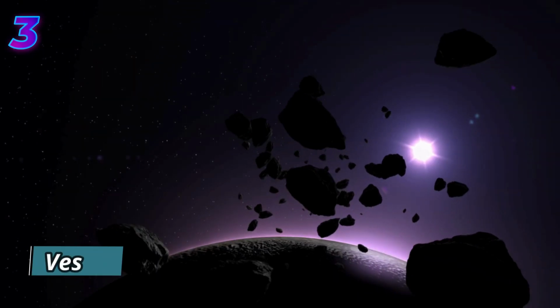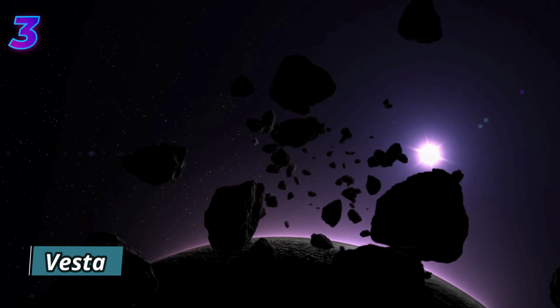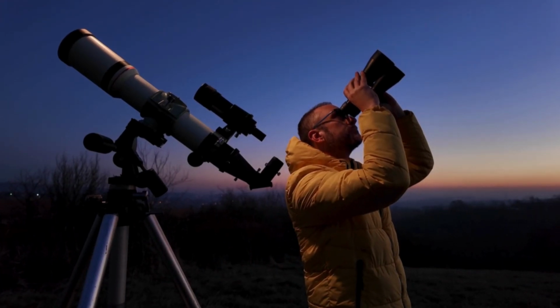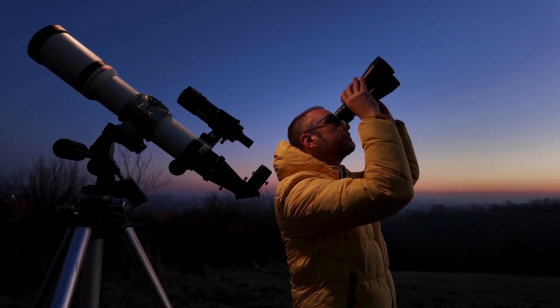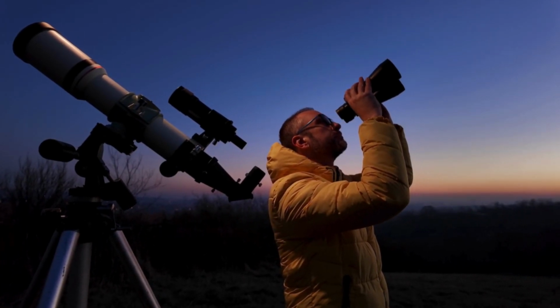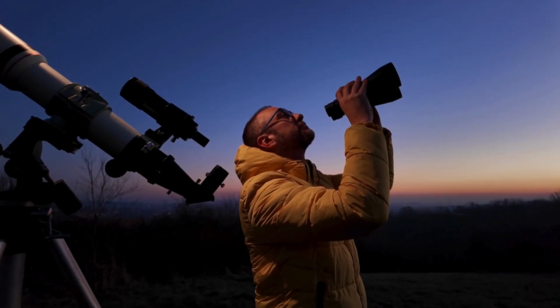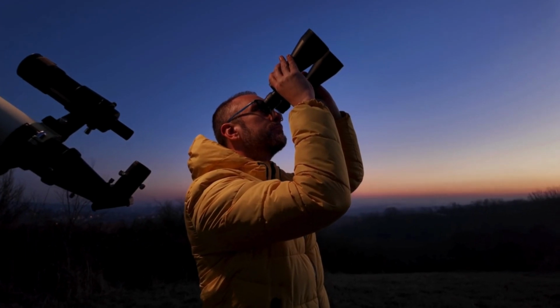Coming in at number 3, we have Vesta, an asteroid that's not just big, it's incredibly bright. Measuring over 525 kilometers in diameter, Vesta is a true giant of the main asteroid belt. What makes Vesta so special is its reflective surface, which allows it to be one of the brightest objects in the night sky, visible even with binoculars from Earth.